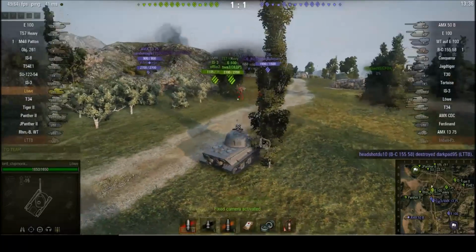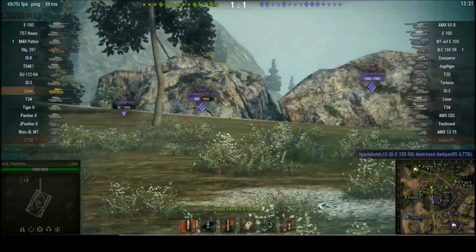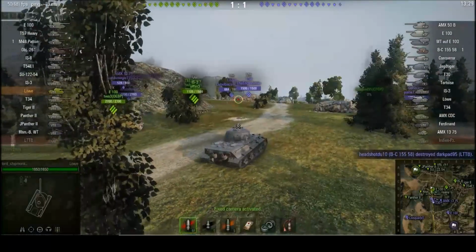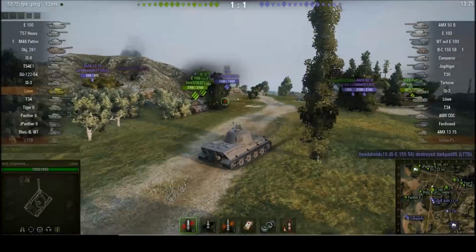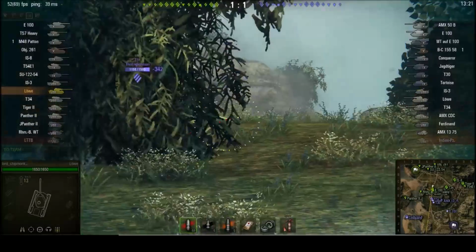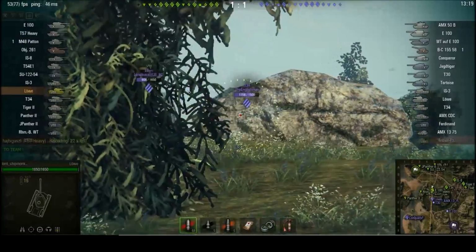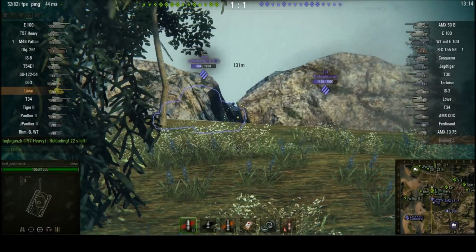So there we go. I just bounced as it turns out, it is a 155mm shell with almost 300 pen from a T-34. Oh yeah. Sorry, from a T-30. Not a T-34. My bad, sorry. T-34 doesn't have a 155mm gun. Well, the two are very similar machines. I think I can be forgiven for getting them muddled once.